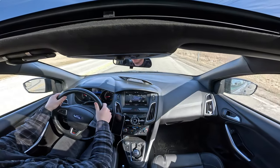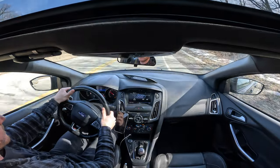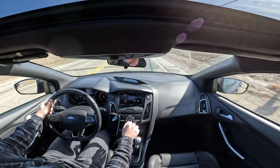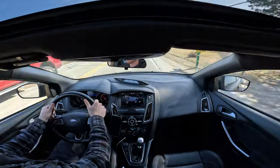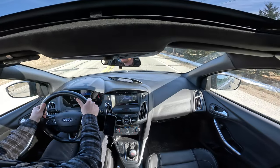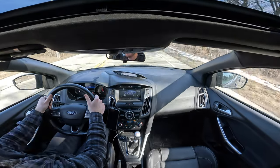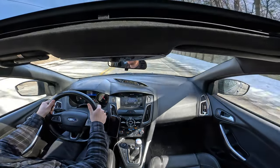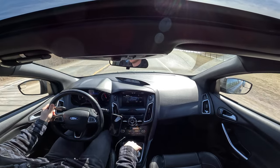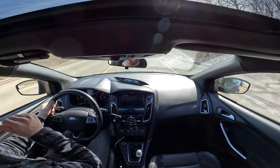I think we can do a little bit of spirited driving. What do you think? Got some giddy up. A lot more than the Fit, that's for sure.